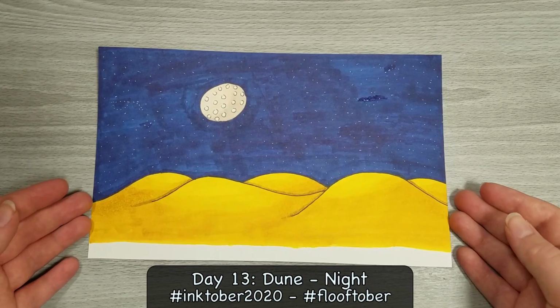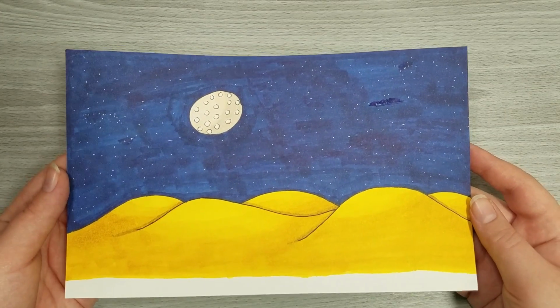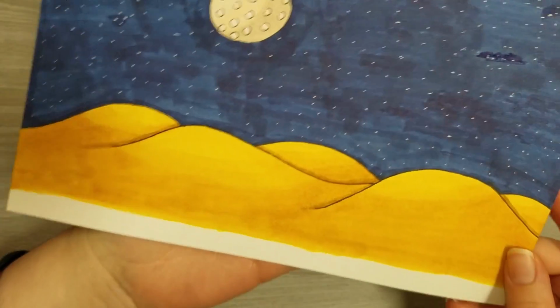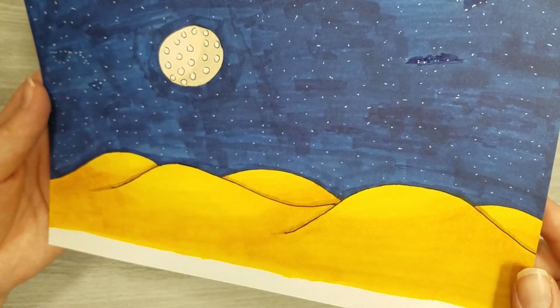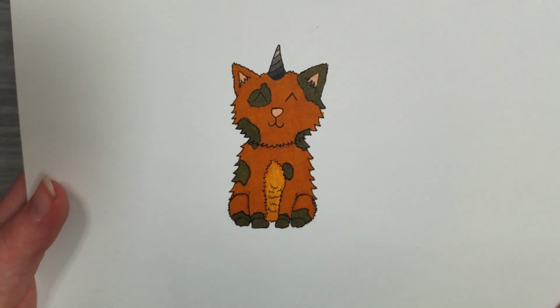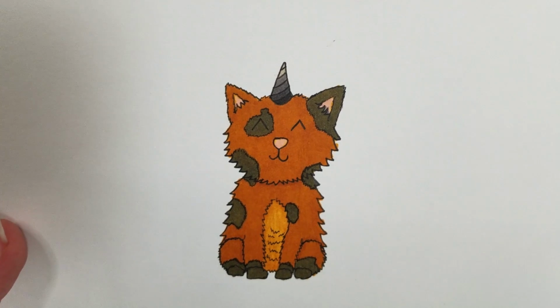This is kind of inspired by one of Ray Dizzle's recent videos that she put out, where she paints on a giant canvas and it's like the desert at night. And I just thought it was so beautiful. So I was like, well, let's try that. This one was kind of just a derp one that I wanted to put out, so my thought process was basically just like, ooh, spotted cat plus horn equal this.